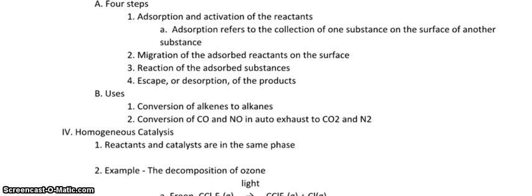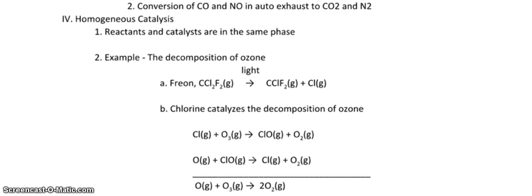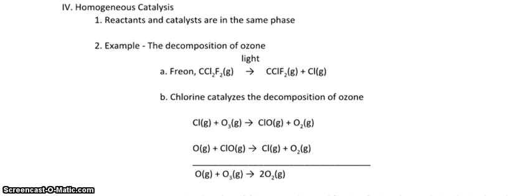Another type of catalyst is called a homogeneous catalyst. And this is a really important one. This is where reactants and catalysts are in the same phase, typically all in the gas phase or maybe all in the liquid phase. A very important example of this would be the decomposition of ozone.